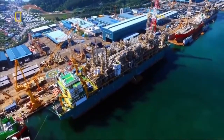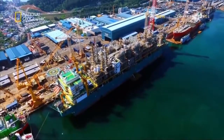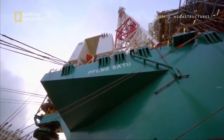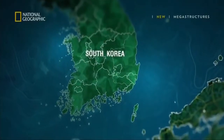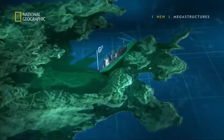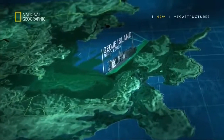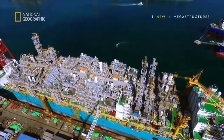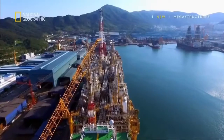And this is the mega factory that will achieve the impossible. It's called the FLNG Satu. For the last year, this has been her home, an extensive deep-sea port on Geoje Island, South Korea. And in 14 months, this mega vessel needs to be ready to sail.